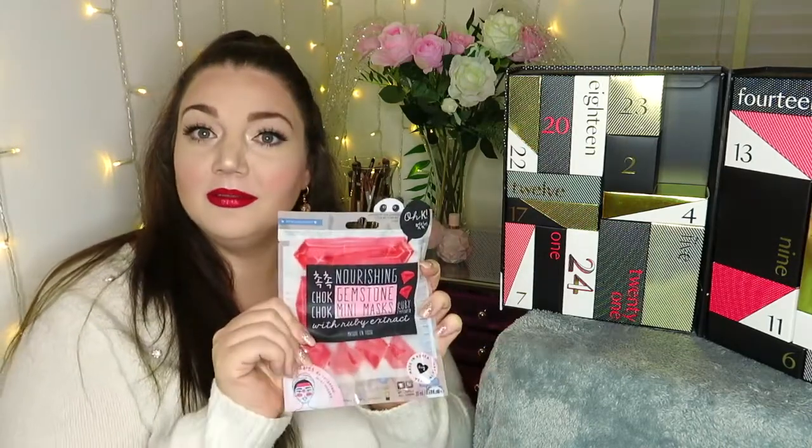So, box number three. Okay. So it is a nourishing gemstone mini mask. Oh, I like the look of this. I'm like a magpie, so anything shiny, gems related is a bit of me. So what you do is you wash your face, you apply it here, here, here, and here. And then it's 20 to 30 minutes, and then you take it off. I like it. Got a little panda at the top.